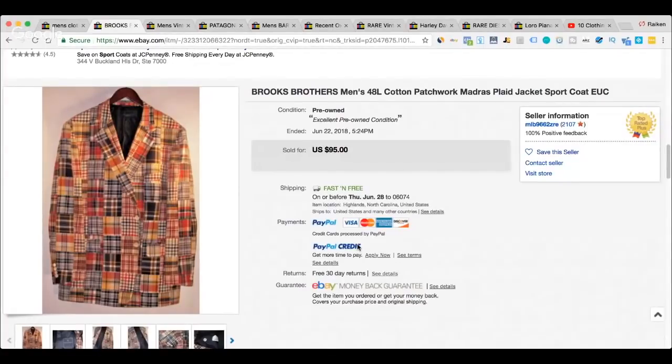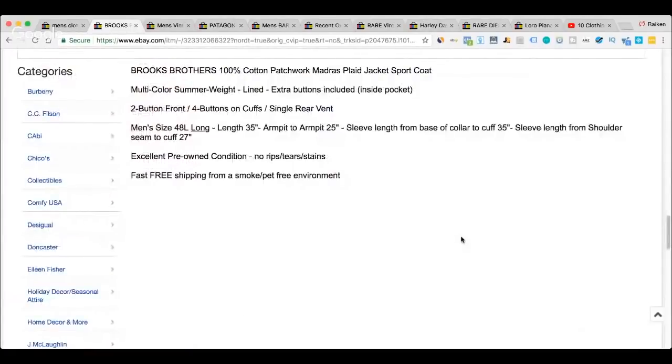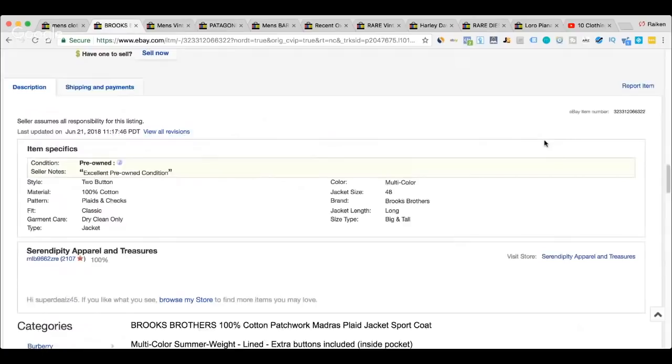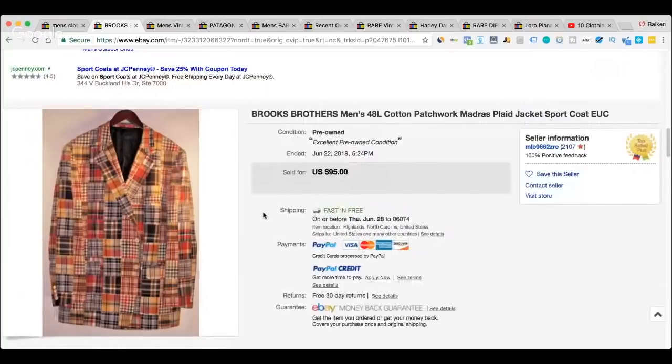But definitely a cool item right here, 48 long, 2-button front, 4 buttons on cuffs. It's got the single rear vent, and of course all the measurements are there, including the length armpit to armpit, and then the sleeve length from base of collar to cuff, and then there's the shoulder measurement. So pretty much all the measurements that you would need. I guess you could include the waist measurement across the buttons if you wanted to, but no big deal right there. $95.